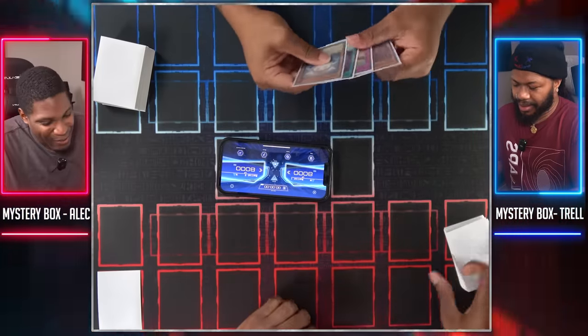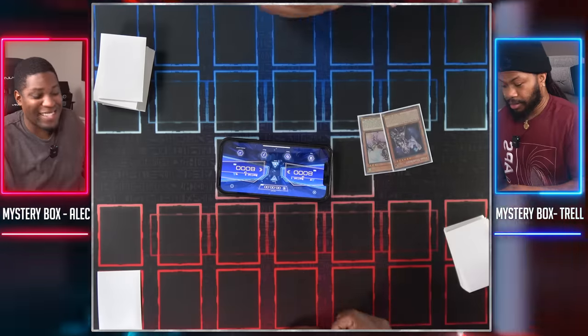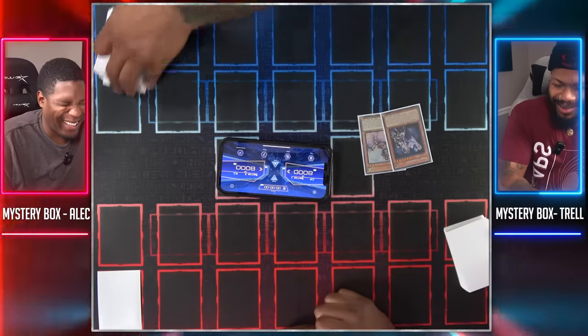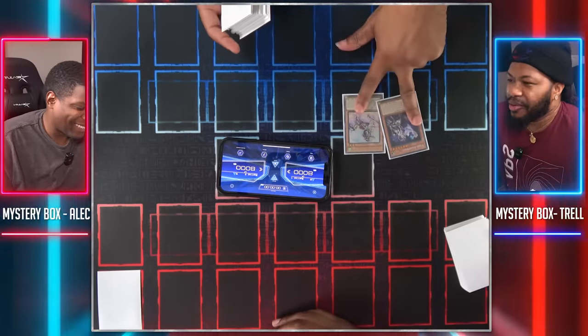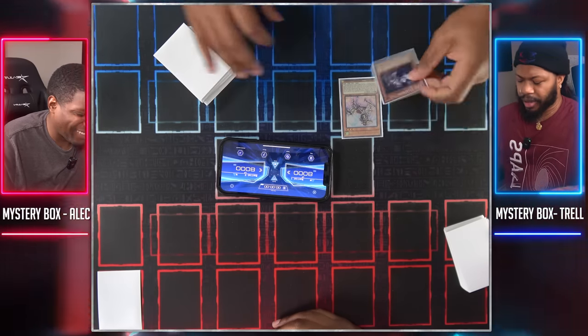Good job, good sir. This card, drew it again. That card likes me. That card is consistent. That too. Oh my God. If I had a level 9 synchro, I could actually do something. I drew all three of them together.